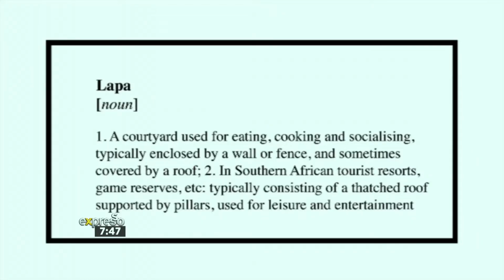So let's take a look at some of the other new additions. Earlier on, we heard about BEE, et cetera. Another one that's been added is LAPA. LAPA is an enclosed area, and being South Africans, we like to braai and make a poiki there and we like to chill, and that's the chill without the Netflix attached.